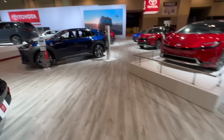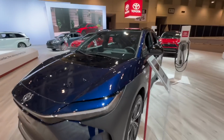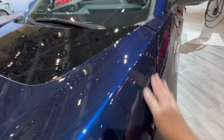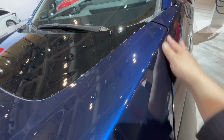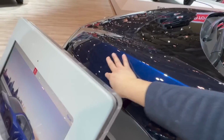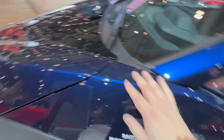Let's do a final check on the bZ4X. Also built in Motomachi factory at a special factory called a Zero Factory. And I haven't seen one since my last drive. So they've gotten smarter now because this whole thing is one piece. So there's fewer areas where you can have problems because the actual gaps are only from here to here. So this is much smaller, easier to align, but perfect alignment. The gap is about 3.5 millimeter, but this one lines up perfectly.